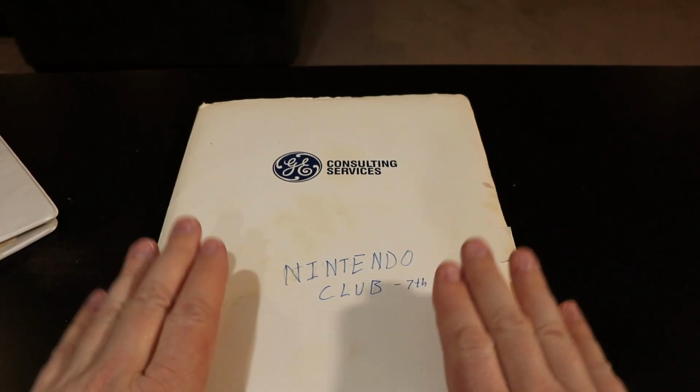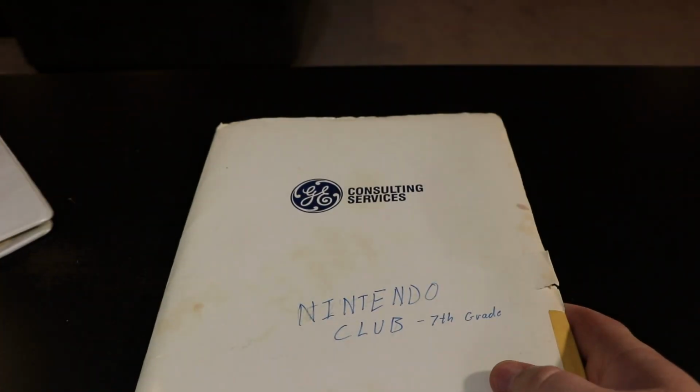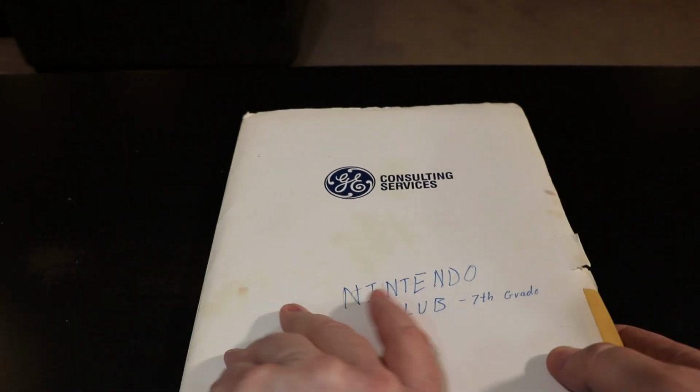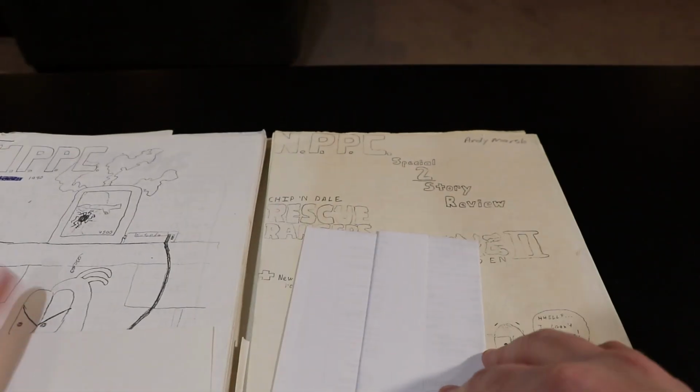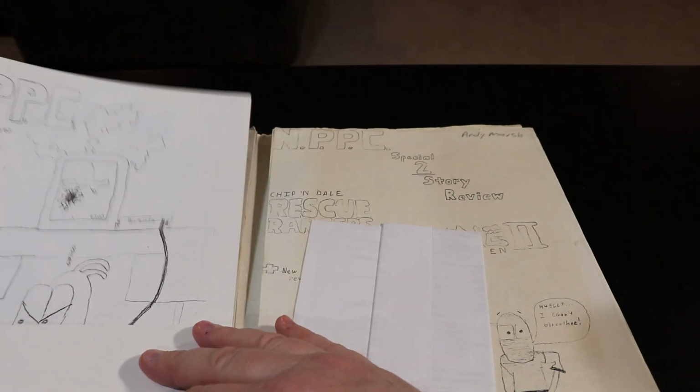This is the zine. This is all that survives of the zine, except for those few pages that remained. And these are super fragile, so I gotta be careful. This is from the 7th grade. So here is our January 1990 cover.